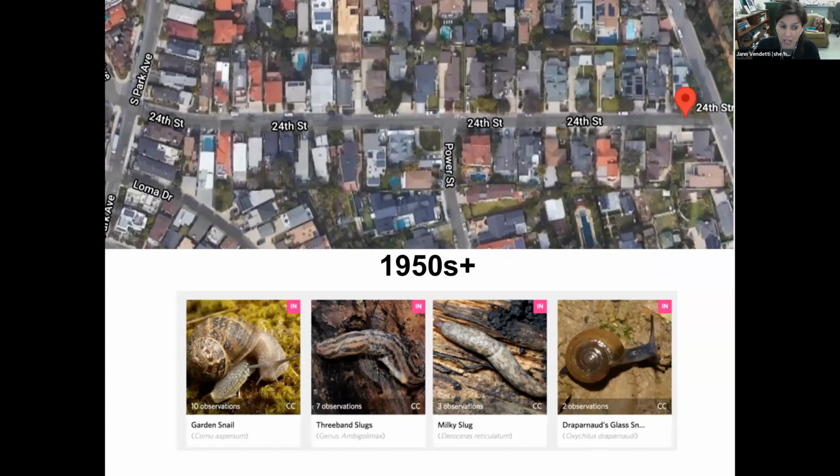Now the species that are there are the garden snail, the three-band slug called Ambigolimax, Deroceras reticulatum, the milky slug, and a species of Oxychilus. And you can see, if you all know iNaturalist, or if you don't, this little pink I-N in the corner of the image means introduced.